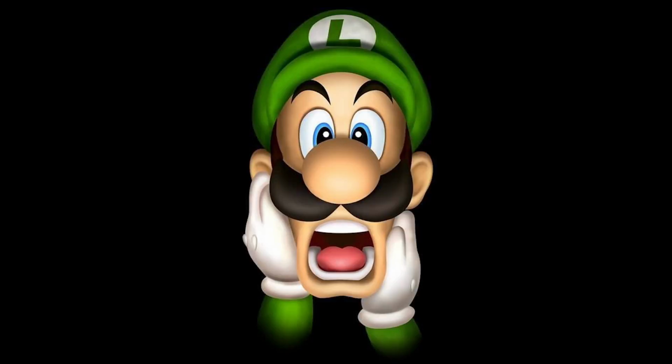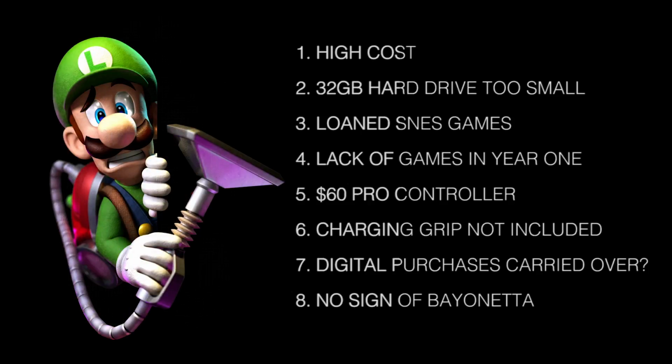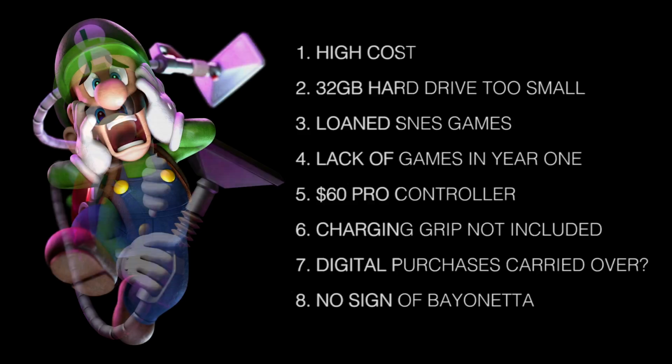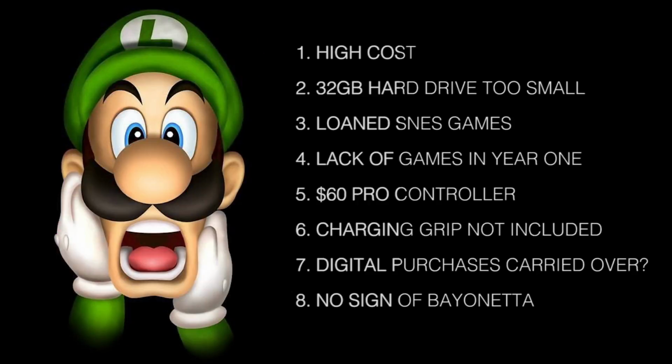Problems and challenges. So now we've had the presentation and a little bit of time to mull it all over, we can see that the cost is high compared to the recently reduced Xbox and PlayStation 4. The rumours that it's going to be a 32GB hard drive is pretty ridiculous in this day and age, especially if Zelda is going to take up half of that storage on day one. The suggestion that the online service will only give users one old Super Nintendo game per month on loan does sound a little bit far-fetched.